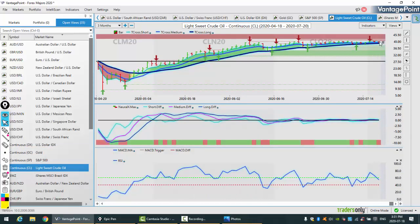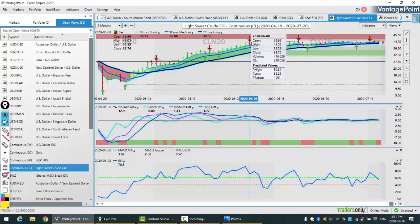But the one thing that I am looking at also here with that correlation to the equity markets is, of course, light sweet crude oil. We have been stuck at this level up here, basically going back into early June. So we can see our predicted differences are running completely flat. But our RSI is telling us that we're losing momentum here. It doesn't necessarily point to a trend reversal, but it warns us that there isn't a lot of upward momentum above $40 a barrel. So we want to keep an eye on that one also for a potential short.